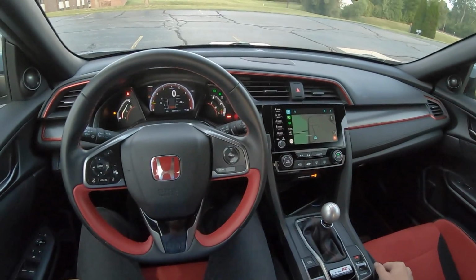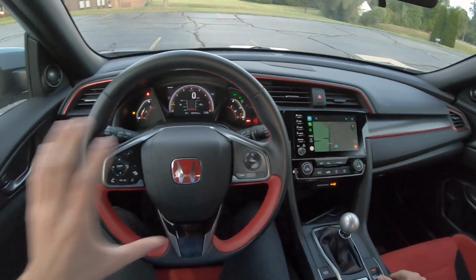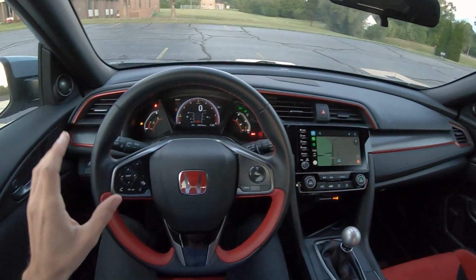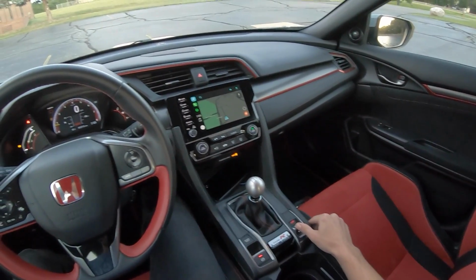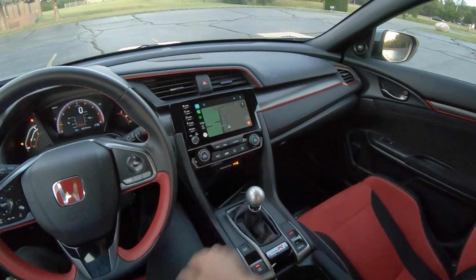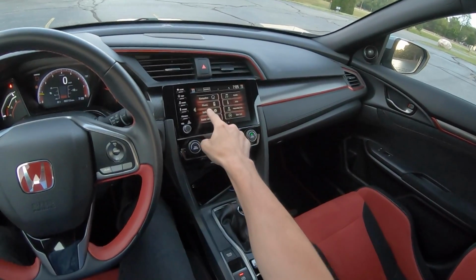A lot of people would want to select things individually, different pieces of the car like the steering and the engine tuning and the rev matching and things like that. But I think these drive modes are very well tuned for their intended purpose. I do wish there was a button somewhere so that I could quickly turn on and off rev matching. Instead, you have to go through all of these silly menus.